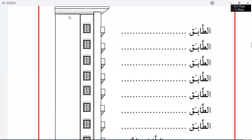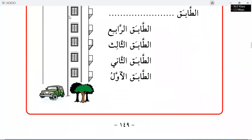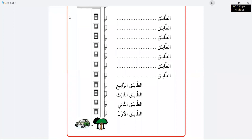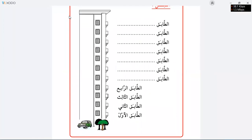Tadrib al-khamis. So here we have ordinal counting, positional counting: first, second, third, fourth, fifth. This is for masculine. Mr. Muhammad Sama, start from at-tabaq al-awwal, first floor. Start from there. At-tabaq al-awwal, first floor. At-tabaq at-thani, second floor. At-tabaq at-thalith, third floor.